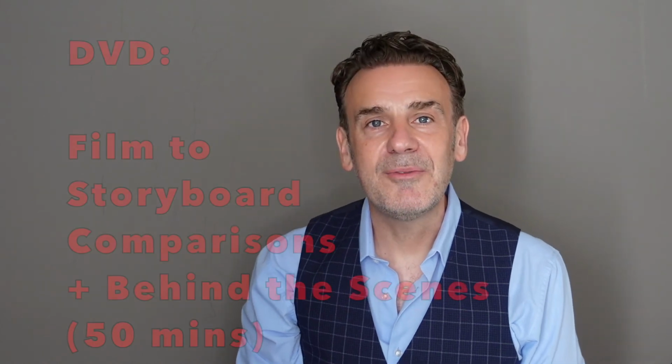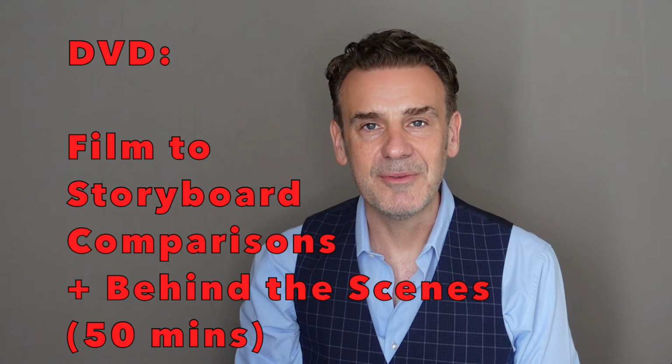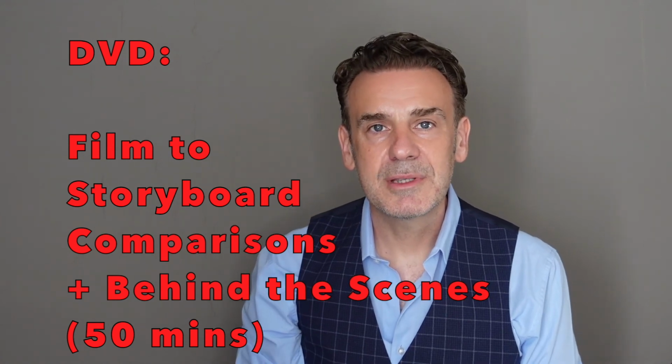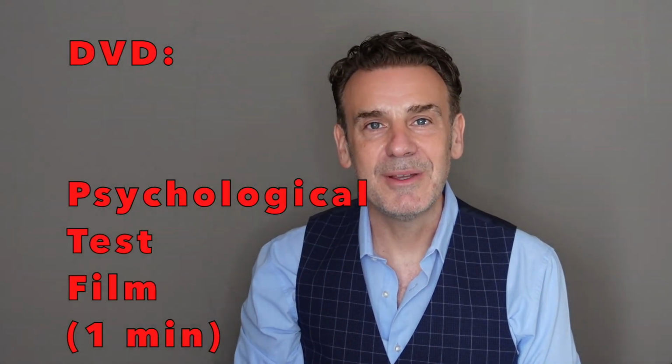And you also get film to storyboard comparisons for several of the scenes in the film. Those same scenes are also used for a series of behind-the-scenes featurettes, which looks more at the process in making those films with lots of footage from the set. You get the psychological test film, which is featured within the movie as part of this also. And again, you get trailers, which is the only repetition between the two discs.